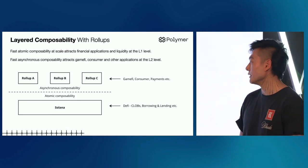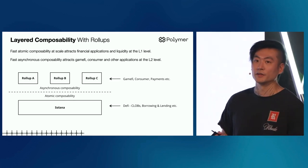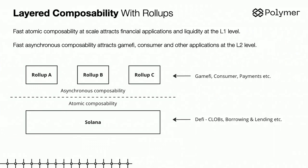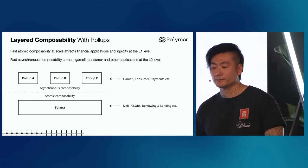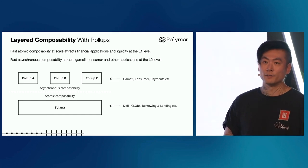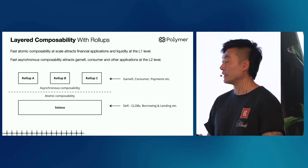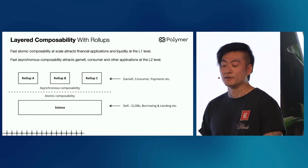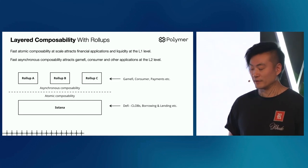And what I mean by this is at the bottom layer, or the L1 layer, you get fast atomic composability. This attracts a certain class of applications, mostly financial, and liquidity as well. You'll get central limit order books, borrowing and lending protocols, and so on. Above this layer, at the L2 layer, you get fast asynchronous composability. This is beneficial or interesting to various GameFi applications, consumer applications, and more. So you can serve 2 different customer segments with the same base layer technology.